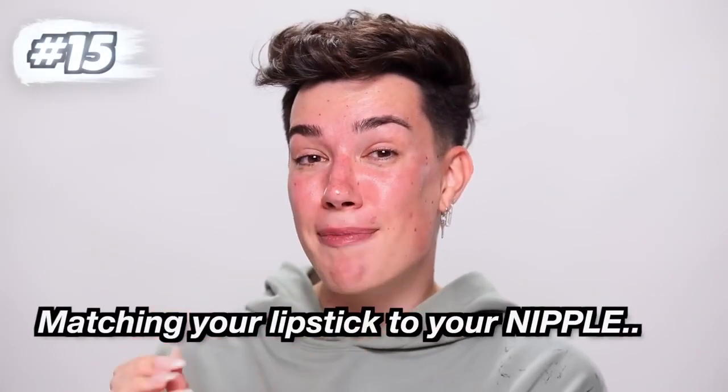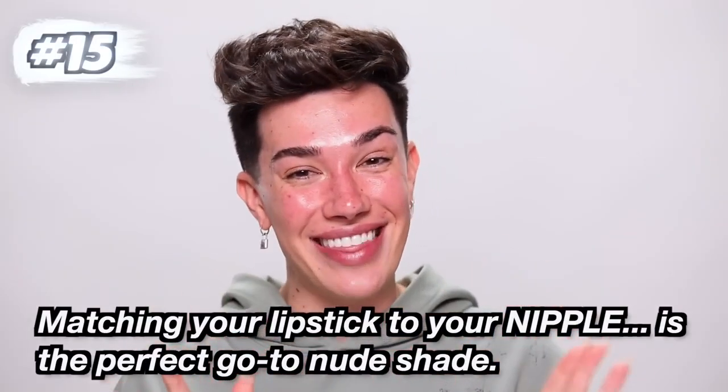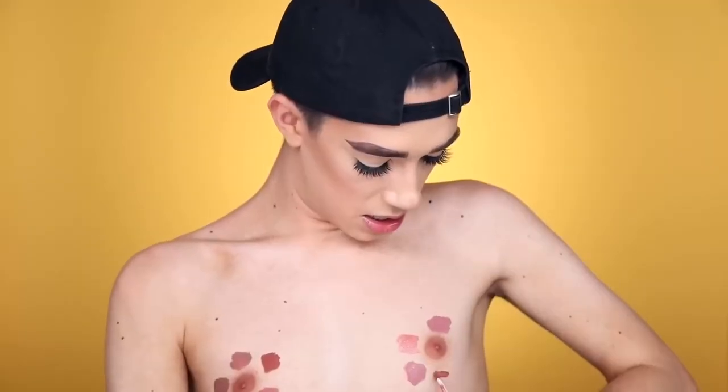Matching your lipstick to your nipple is the perfect go-to nude shade. This one is crazy. This was a big trend a couple of years ago. I've actually tried this out on my YouTube channel when I was first getting started. Technically, it definitely does work. However, there's a lot of good nudes that'll look good on everybody. So try it out and see what works best for you.